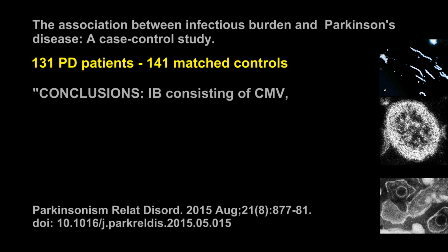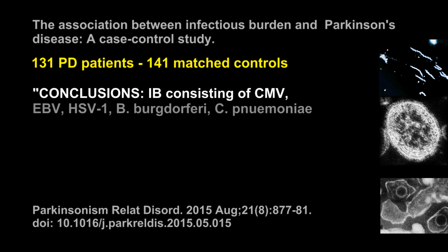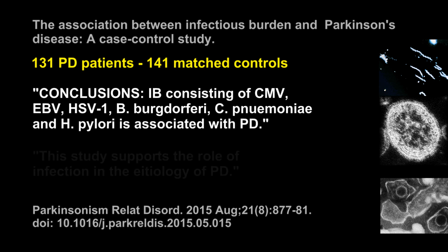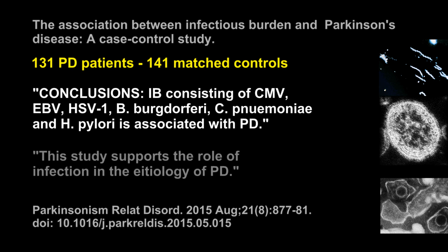Infectious burden of cytomegalovirus, Epstein Barr virus, herpes simplex virus, Borrelia burgdorferi, Chlamydophila pneumoniae, and Helicobacter pylori is associated with Parkinson's disease. This study supports the role of infection in the etiology of Parkinson's disease.